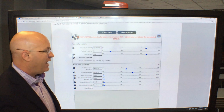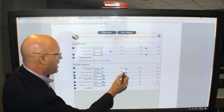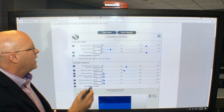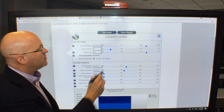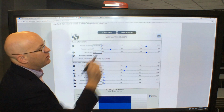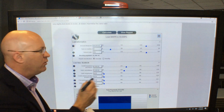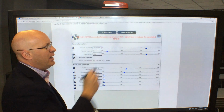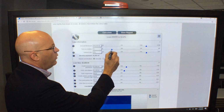So I have in here $19.50 for credit insurance premiums. I have a gap policy in here for $1,500. I put a 28% interest rate, 60 months, and a $38,000 finance amount. The military annual percentage rate is 33.039%. The interesting thing, if you play with the calculator, is that when you go down in term, the MAPR goes up. So it's kind of a fun little thing to play with.